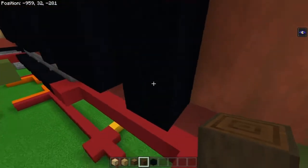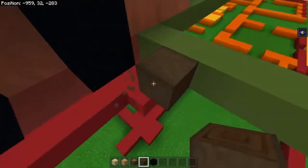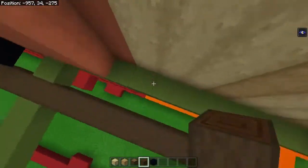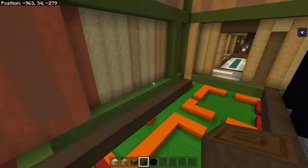So right here it's the same. This is where the wall will be. So right here is where we want the dark oak logs to go. So I think we're gonna have air right here because there's nothing I can do with that space.